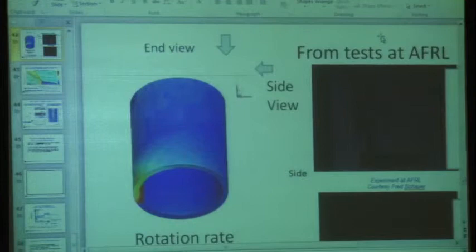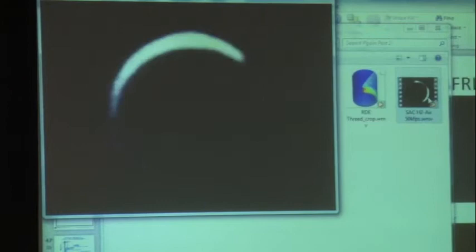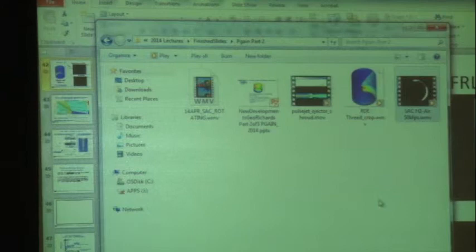So here's, that's looking down the end, and you can see the detonation just zinging around there at 5 kilohertz. It's mesmerizing to watch. It's even more fun to think what's happening in there. You get this huge detonation wave flying around. Let me see if I got this one. This is the view looking up the end.